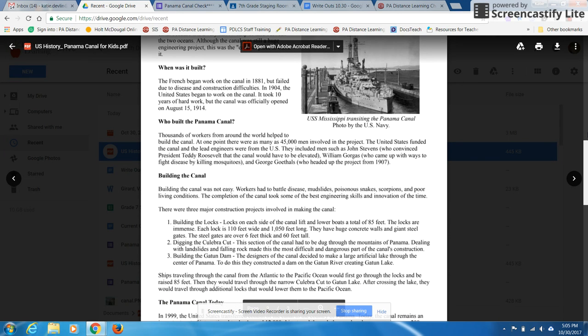2. Digging the Culebra Cut. This section of the canal had to be dug through the mountains of Panama. Dealing with landslides and falling rock made this the most difficult and dangerous part of the canal's construction.